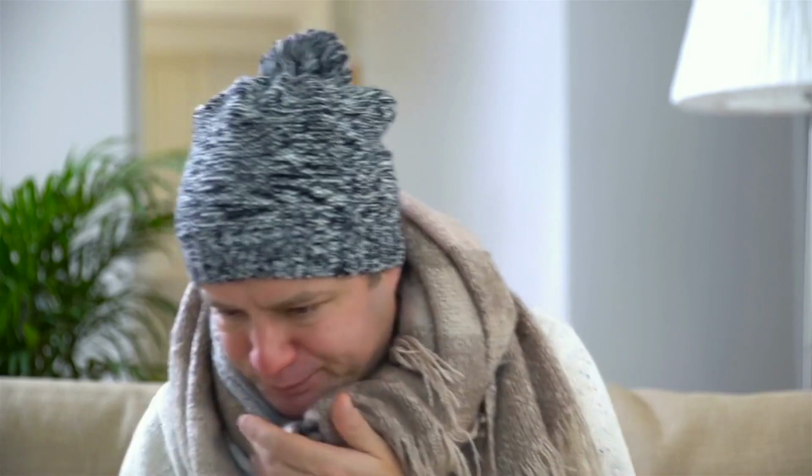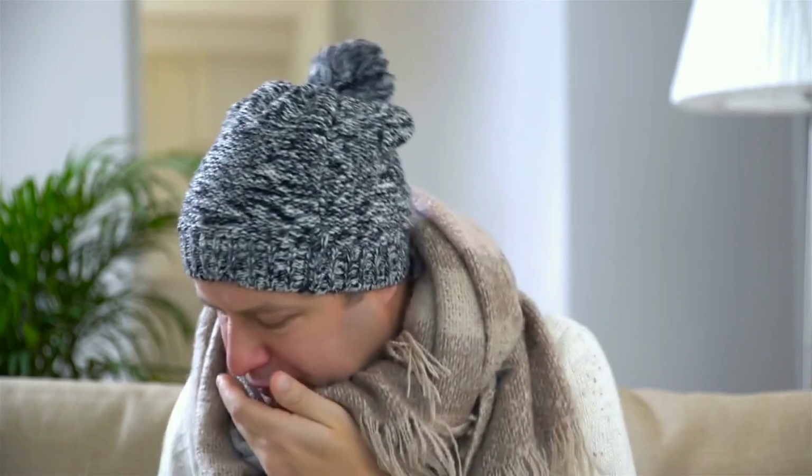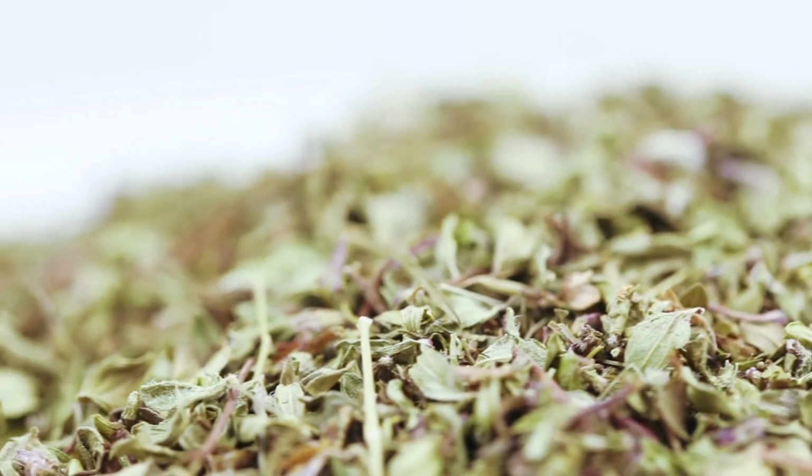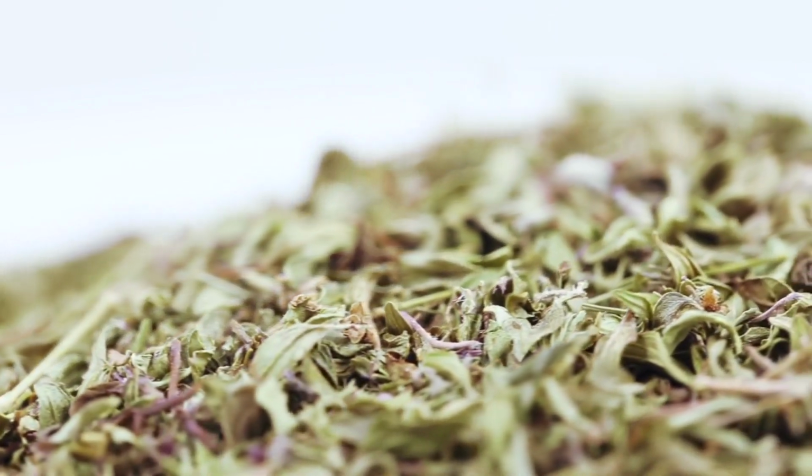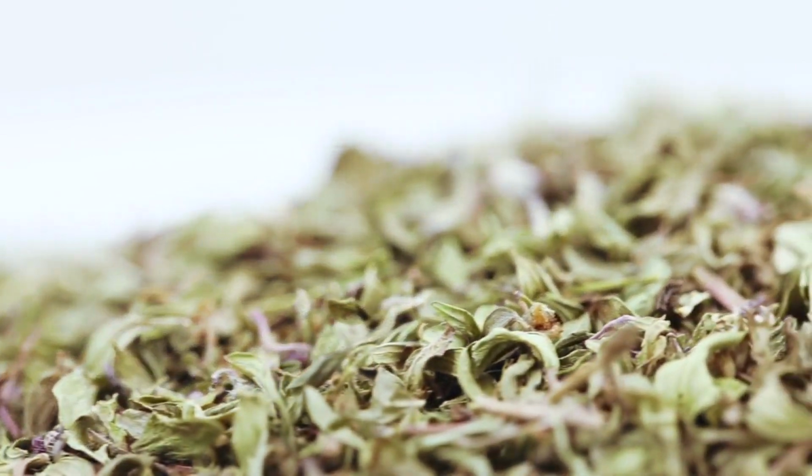The benefits are: drinking thyme tea helps to soothe the throat, reduce inflammation, and thin the mucus, making it easier to expel. Chewing dry thyme. Prepare it by: take half a teaspoon of dry thyme and chew it thoroughly. You can swallow it or spit it out after chewing.